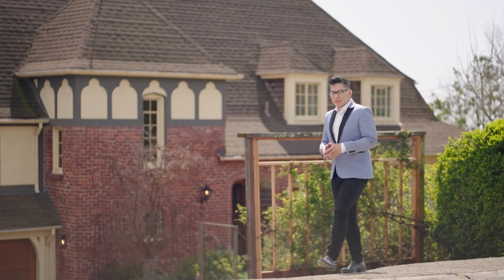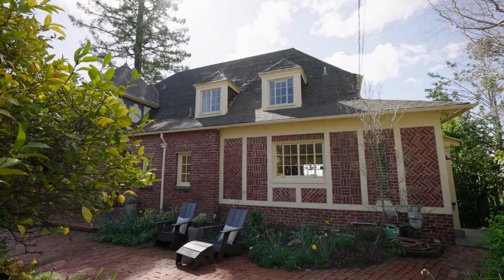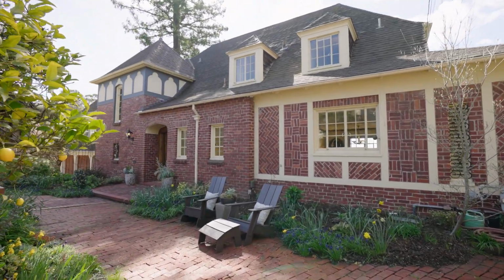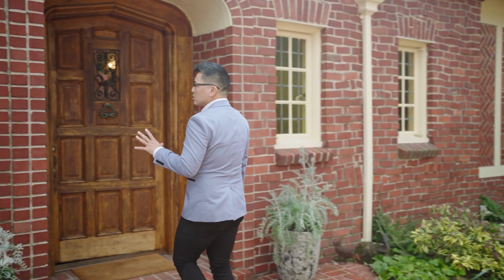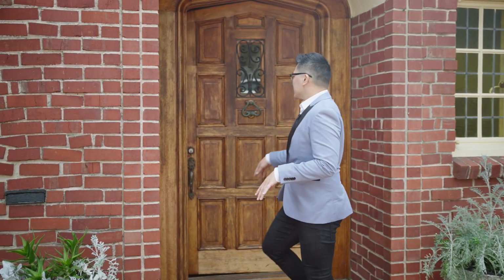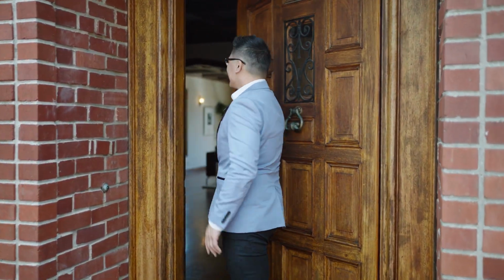Even though this house was built to convey power and prestige, it actually reads very homey and cozy. Let me show you what I mean. This is a Tudor-style revival house built in the early 1930s with plenty of special details such as the Hansel and Gretel brick veneer, this patinaed aesthetic, and wait till you see inside.